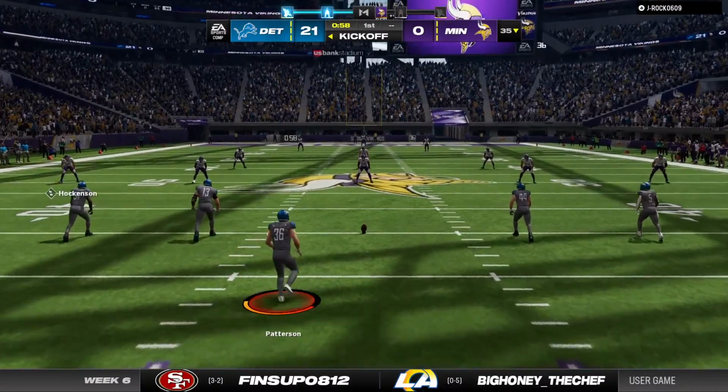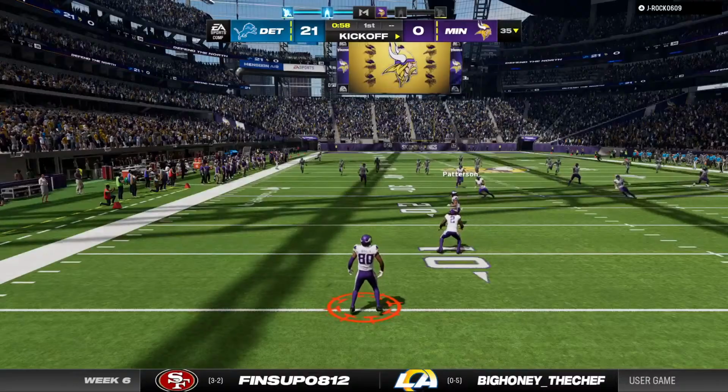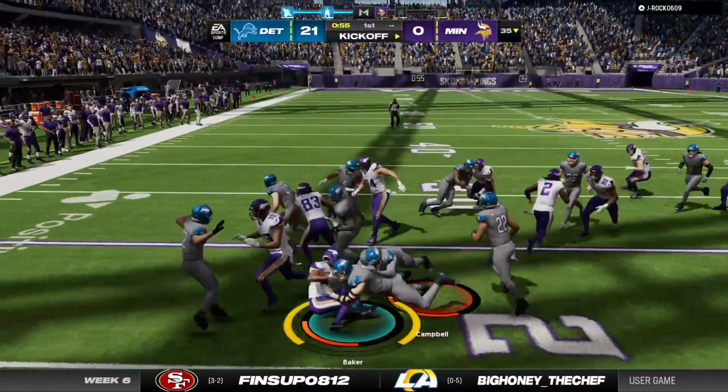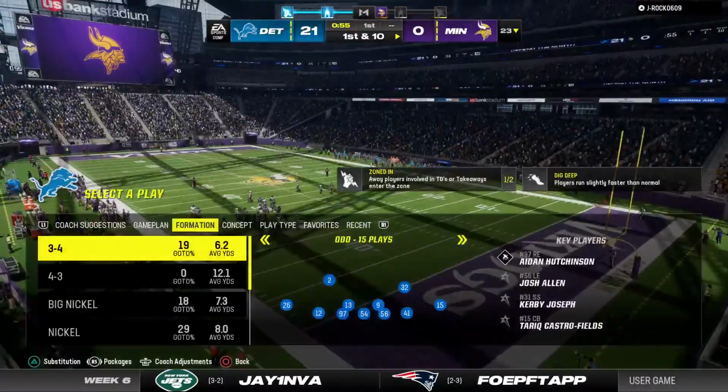So how about this for a start? 21-0 here in the first as they kick this one away. And makes it across the 20 as his guys will set up shop at the 23-yard line.